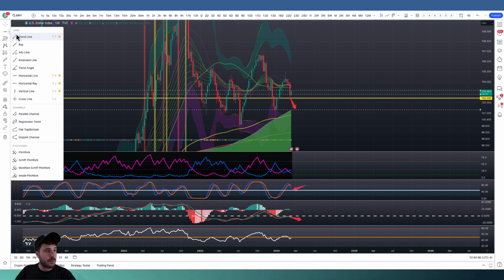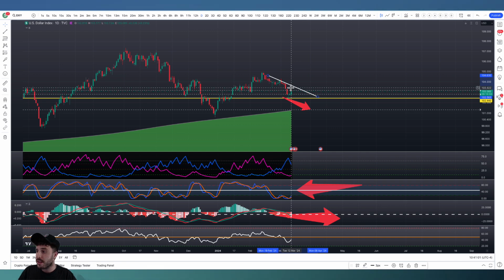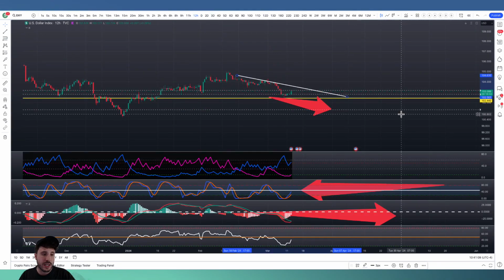I don't want to see us come up here and break through this downward sloping trend line, because then we could have a rapid spike. And crypto, the dollar can be going up. I mean, it was going up. It's been going up the past couple of days here, and Bitcoin reached 72K, a new all-time high. It's fine if the dollar is going up. It's the rate and speed at which it's going up.